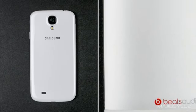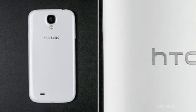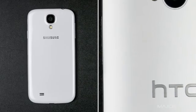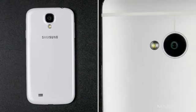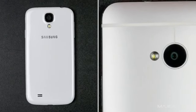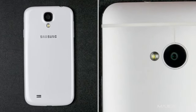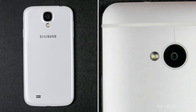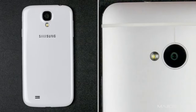What the HTC One is doing is taking as much light input as possible and making the image as vibrant and as bright as possible, because if you've ever done any photography, you know the more light you have, the better and higher quality that image is going to be, the cleaner and with less noise. So basically what they're introducing is a technology called ultra pixels.